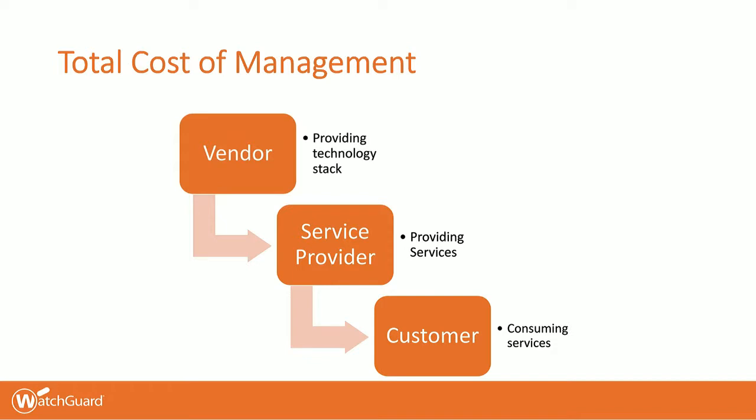Yeah, absolutely. And that ties into our next message here. What's important here is the cost of management. And what I want to highlight here is not just the cost of management between the service provider and the customer, but what we really want to highlight today is the cost of management when it comes to the relationship between vendor and service provider.